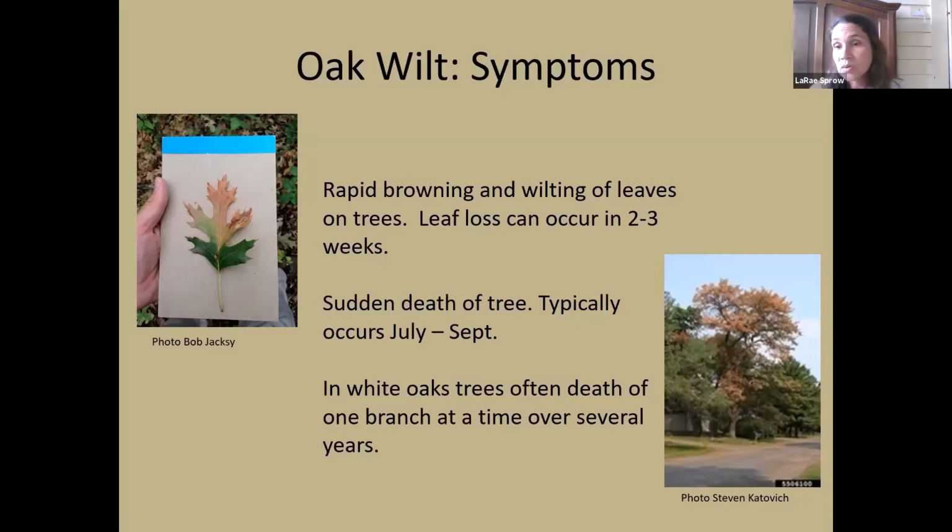Now a white oak tree will look a little bit different because the entire tree doesn't die at the same time, but maybe a third of the tree will suddenly die. So the death is usually still sudden, but it might only be on one third of the tree. So, three or four branches will die and the rest of the tree will look pretty healthy.